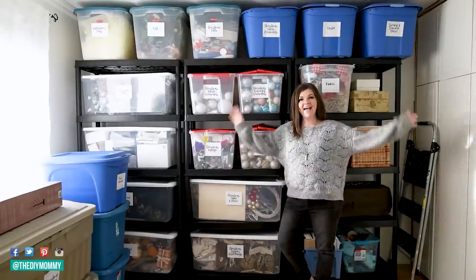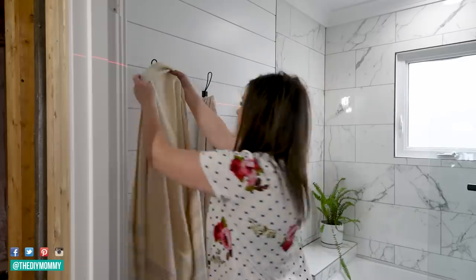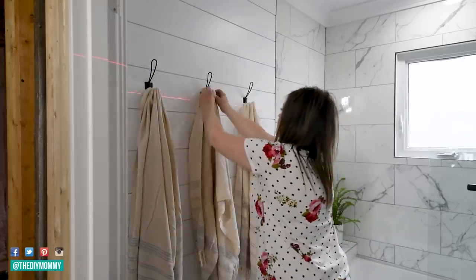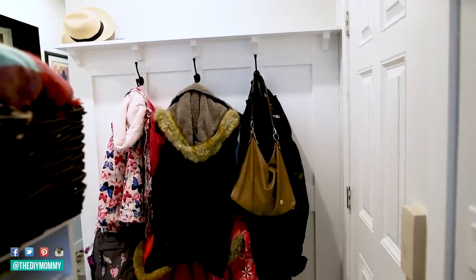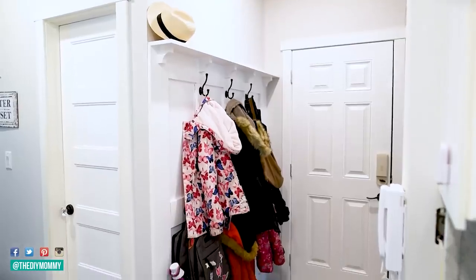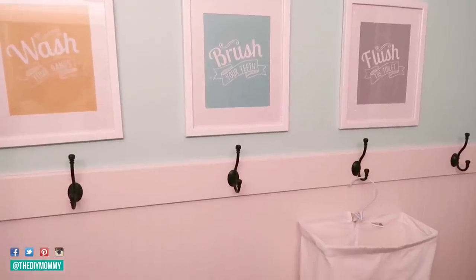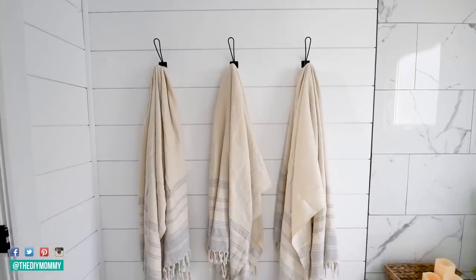Organization idea number three is using hooks. Hook walls. Hooks at the entry, hooks in your bathroom, hooks in your bedroom, hooks in the closet. There are so many places in your home that you can utilize hooks. I have a hook wall at my back entry in our home that we love, really easy for my kids to access and hang up their backpacks, their clothing, their parkas, sweaters. We have hooks in the kids' bathroom to hang up towels. Even a laundry hamper can go there as well. I also put hooks in our lake house rental bathroom just for easy access.